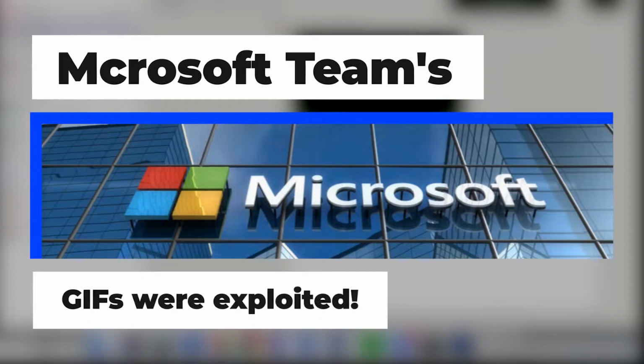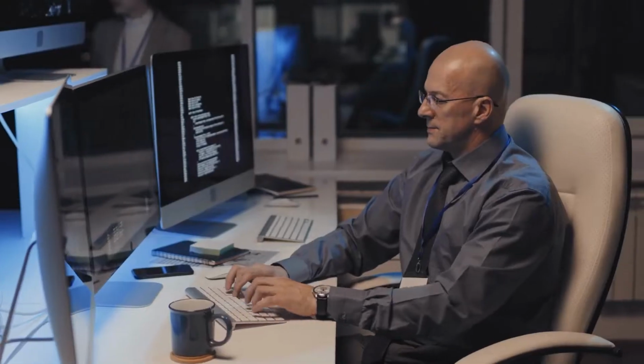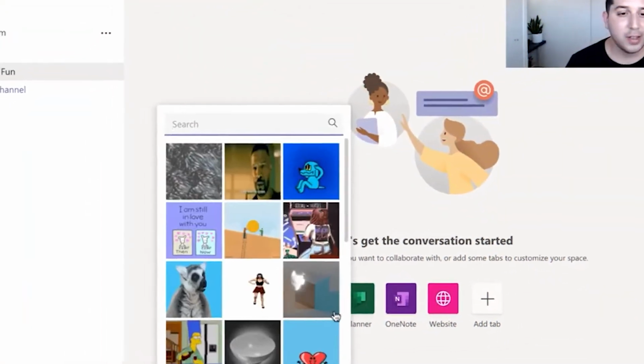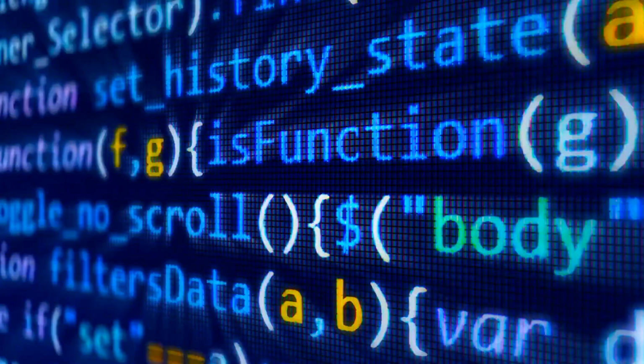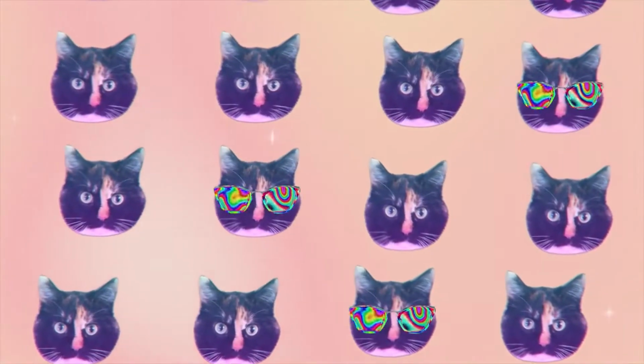Starting, Microsoft Teams GIFs were exploited. It might have seemed friendly at first, but a recent report from Bleeping Computer explored the possibility of an exploit in seemingly harmless GIF software. The exploit in it can be used to install not just malicious files, but also perform commands and even steal data just by sending a GIF of a cat to another user.